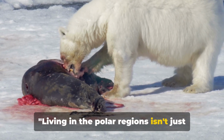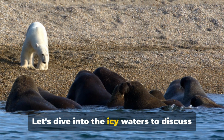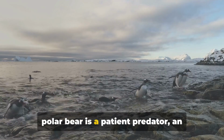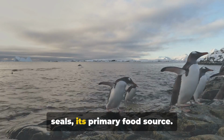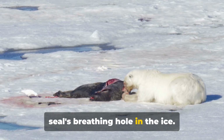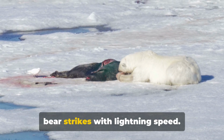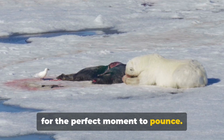Living in the polar regions isn't just about staying warm, it's also about finding enough to eat. Let's dive into the icy waters to discuss the feeding strategies of these incredible creatures. Shall we start with the polar bear? The polar bear is a patient predator, an embodiment of endurance. It spends most of its time hunting for seals, its primary food source. Its strategy is often one of waiting by a seal's breathing hole in the ice. It can wait for hours, even days in temperatures well below freezing to catch its prey. When a seal pops up to breathe, the polar bear strikes with lightning speed. This is a game of patience, of waiting for the perfect moment to pounce.